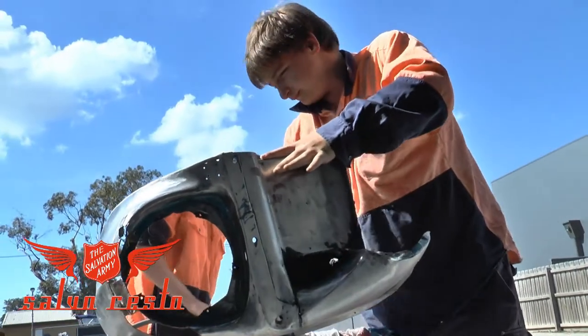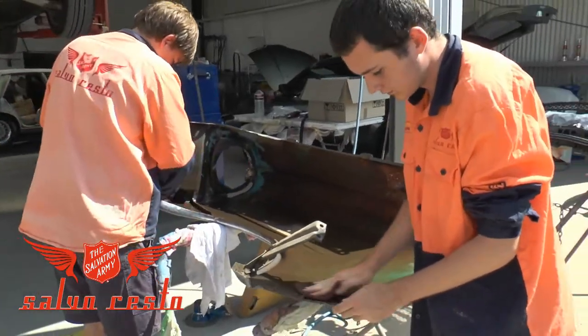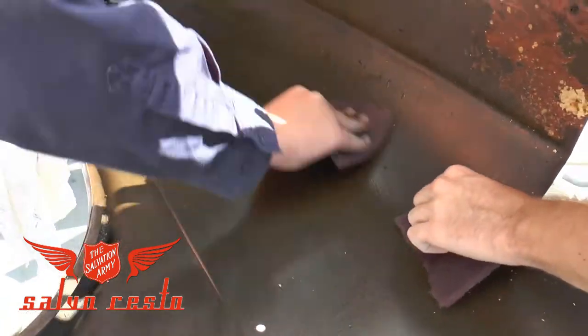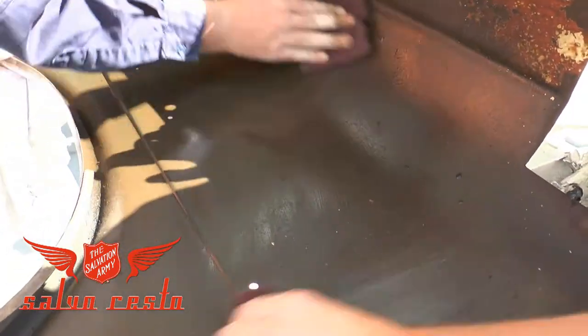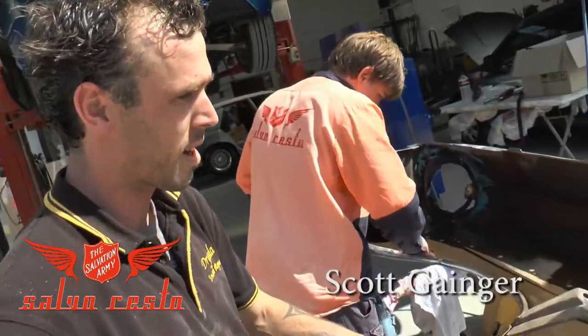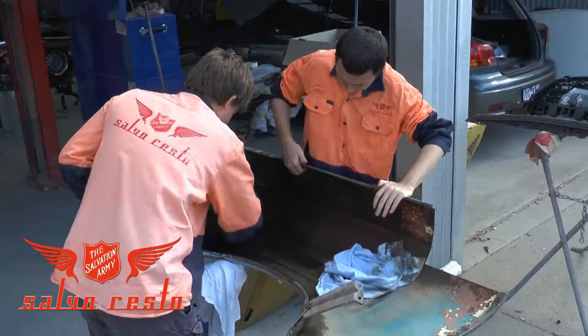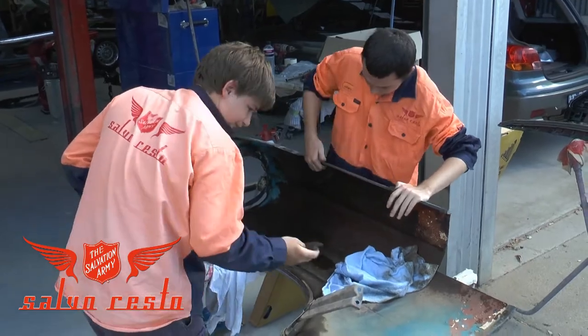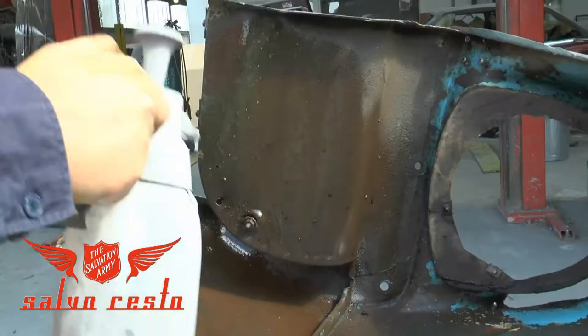Salvo Resto was kicked off for 2015 and so far this year we've been getting two mudguards ready to go to the Australian Motoring Festival in Melbourne. Cleaning up all the inside of the guard. We're going to get this guard all cleared so when it goes up to Melbourne they can see what this one's like compared to what the other finished one will be like, so they can see what it's like to begin with.